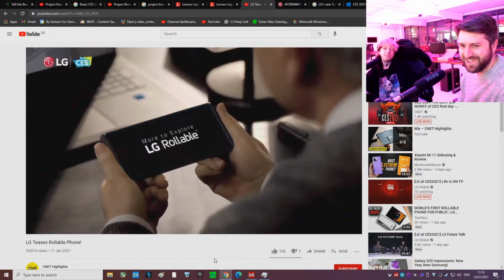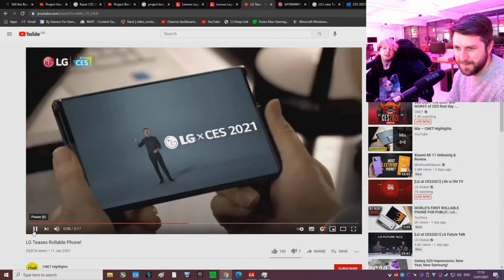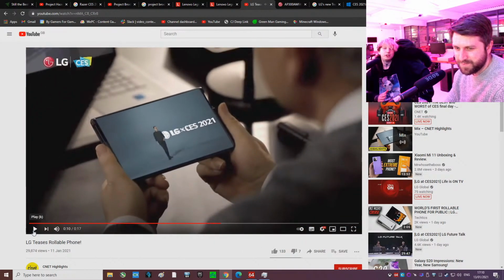LG are always doing wacky things. Yeah, look at that, they're being extra for no good reason. So this is a rollable LG phone that I have no idea, man. I want to see the back of it when it rolls out. I want to know if a back plate expands with it, you know what I mean? For stability reasons. I want to see more than the screen.